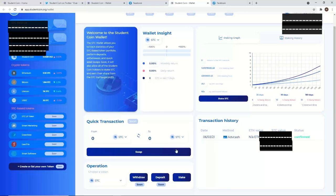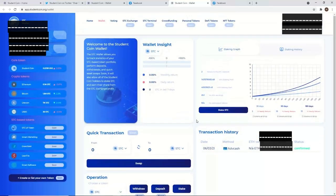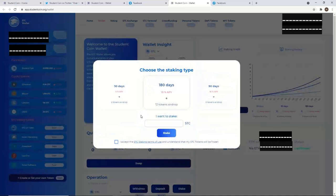Why is it not there? There it is. So basically, all you do, I see there's already 1.4 billion STC that has already been staked. And what they give you essentially is three options. So, like I said, 30 days, you get 2 airdrop tokens, 12 airdrop tokens or 6 airdrop tokens. So I chose the 180-day option. It's long term. It's up to 13%.